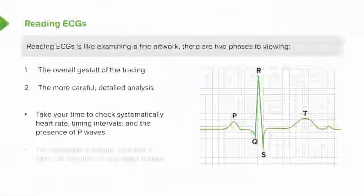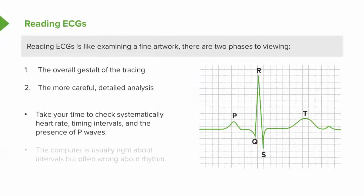So in the beginning, don't hurry, take your time, systematically check the heart rate, the timing of the intervals, and the presence or absence of P waves. And we're going to talk about what that means in a moment.